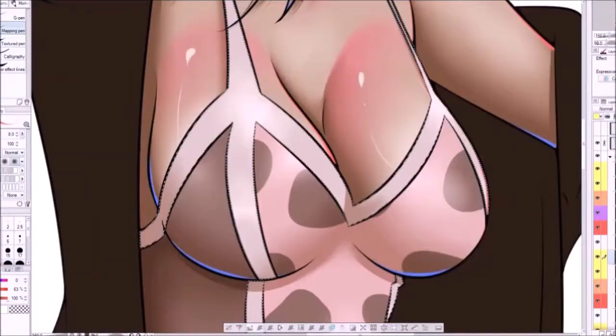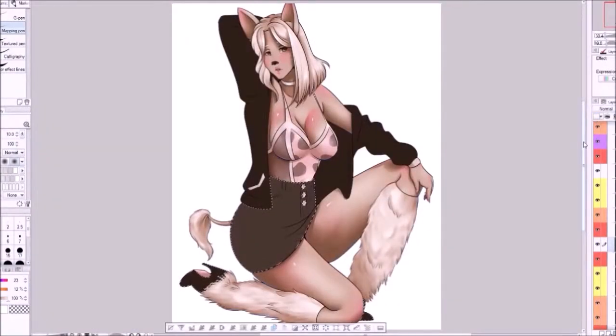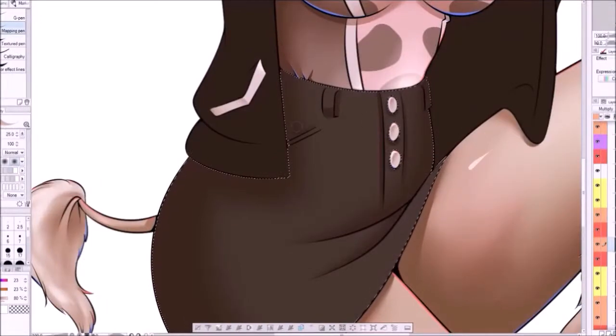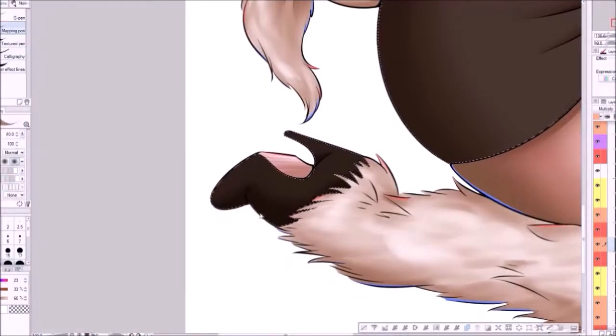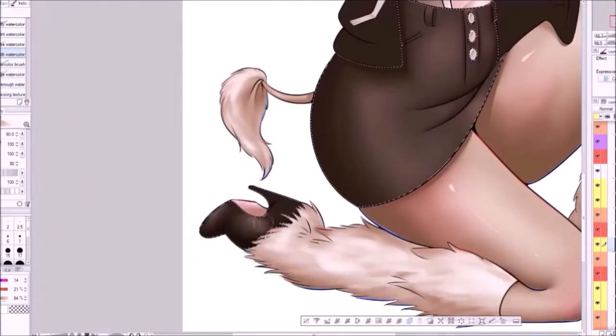I did quite enjoy working on her though. I miss adding the extra accessories and all that. Because she kind of has a choker, not really. That's pretty much the only thing I do nowadays as far as accessories go. I really like drawing chokers. Don't know why.